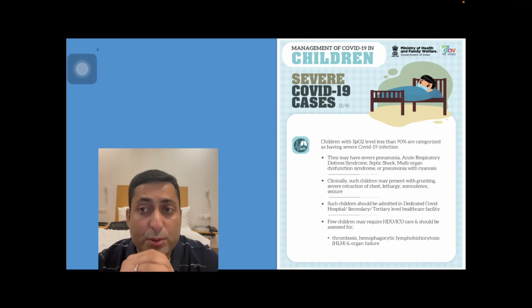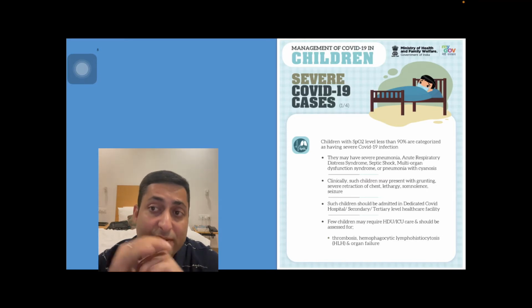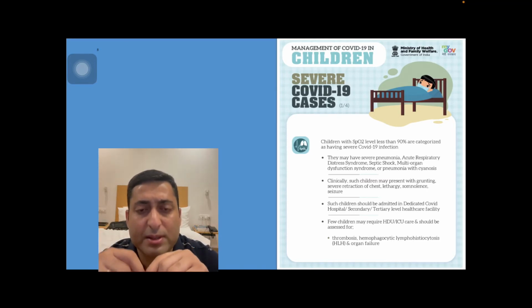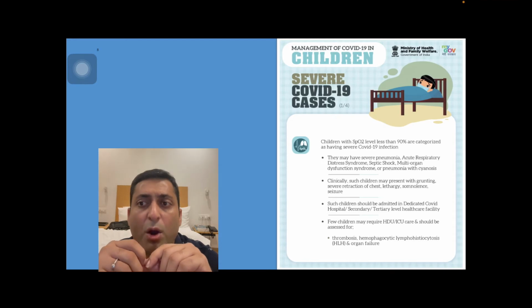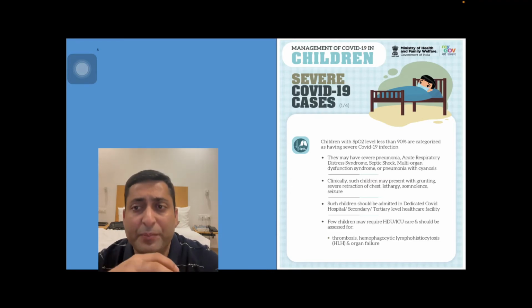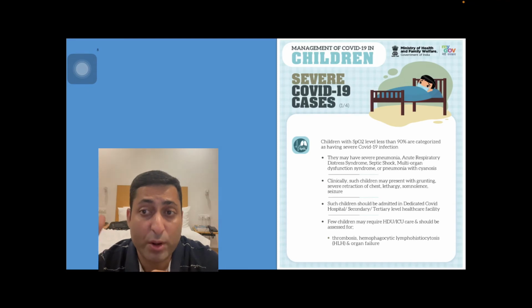Children with SpO2 level less than 90% are characterized as having severe COVID-19 infection. They may have severe pneumonia, acute respiratory distress syndrome, septic shock, multi-organ dysfunction syndrome, or pneumonia with cyanosis. Clinically, such children may present with grunting, severe retraction of chest, lethargy, somnolence, seizure. Such children should be admitted to the dedicated COVID hospital, secondary or tertiary level healthcare facility. Few children may require HDU, that is high dependency unit, or ICU, that is intensive care unit care, and should be assessed for thrombocytosis and organ failure.